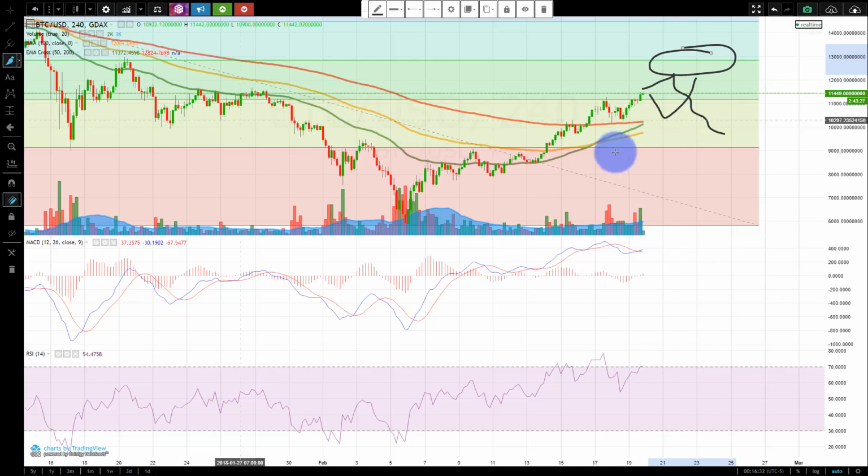And if we get pushed back down, the question is, at what point do we see the panic sellers come back in? Because that's what's going to kill us. So we could retrace down to 9,800. That is a point of possible retracement for several reasons that I just really don't have the time to go through. But that is a point of possible retracement between 9,800 and 10,000.